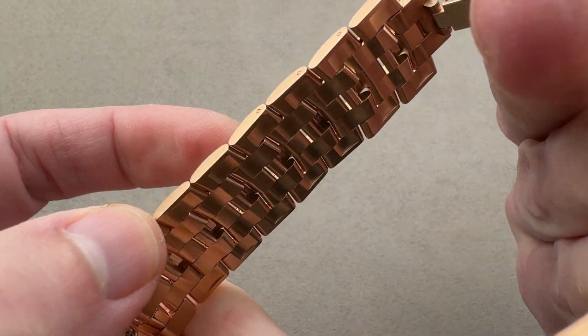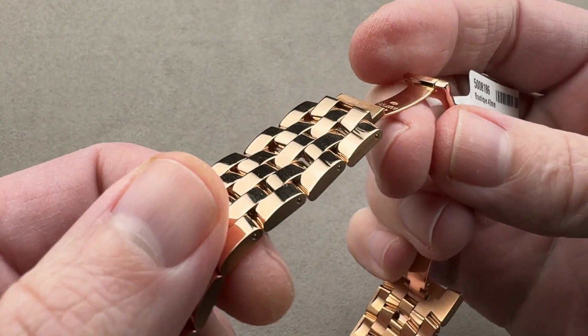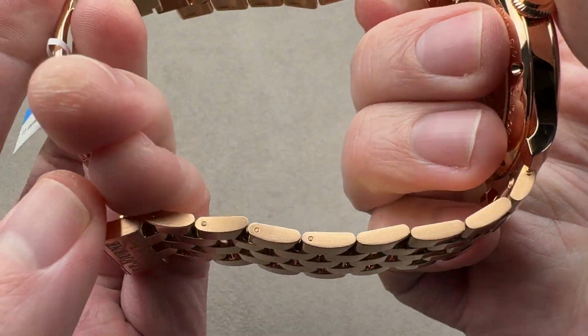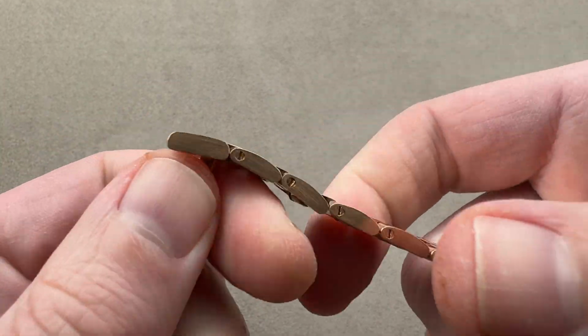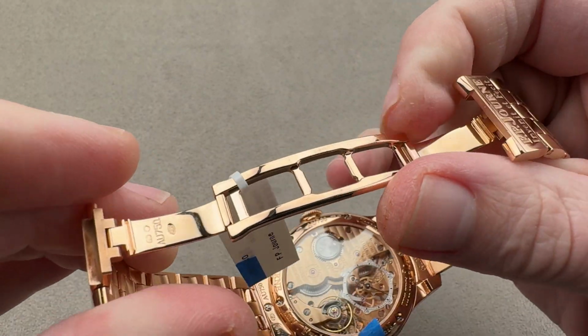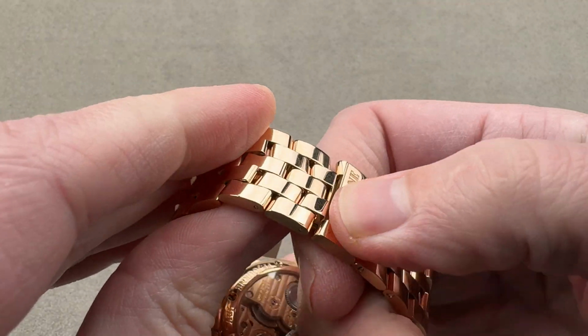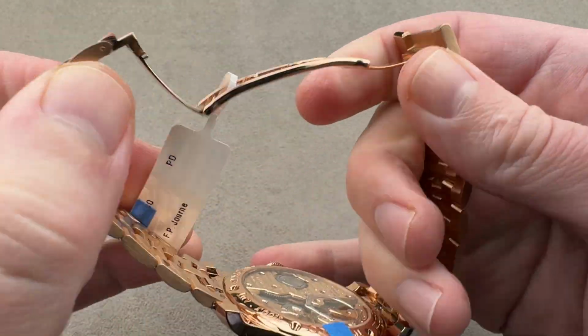Now, there are some gaps between the links that allow a bit of breathing on the wrist and also make it less likely to pinch skin or pull hair. And then we've got a couple of removable links on both sides of the double deployant clasp, so you have the ability to fine-tune the fit. And then inside the clasp, you can see twin swing arms, rose gold. It is a sequential close. One side closes before the other, just like that. FP Journe, he invented and made it.